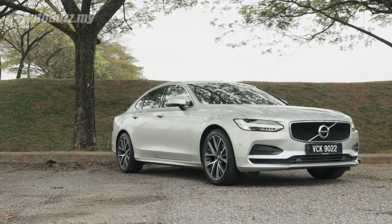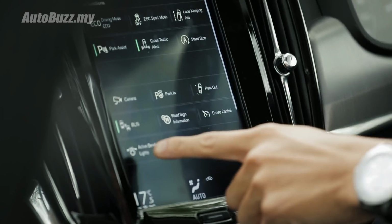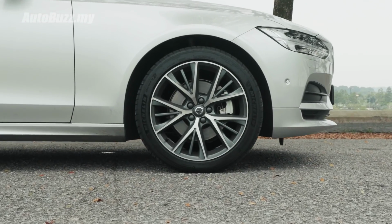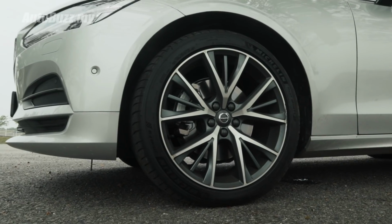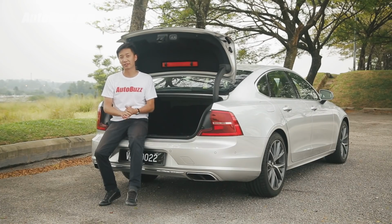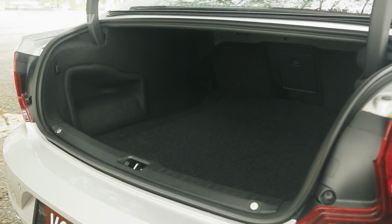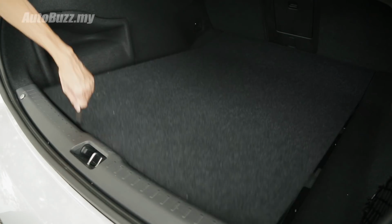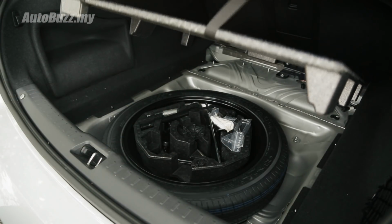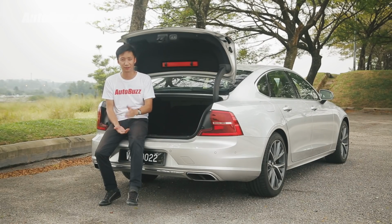The equipment list is rather impressive as well. You get LED headlamps with cornering function and active high beam, and this beautiful set of 19-inch wheels with Michelin PS4 tyres. As for boot space, it's still massive at 500 litres, just like the T8, but unlike the T8 where you get a tyre repair kit, this one actually comes with a space saver spare wheel. But as a consequence, the fuel tank is actually 5 litres smaller at 55 litres.